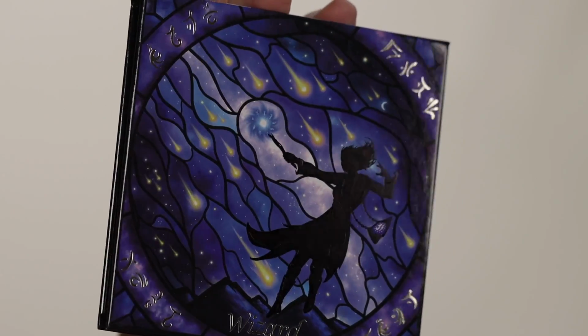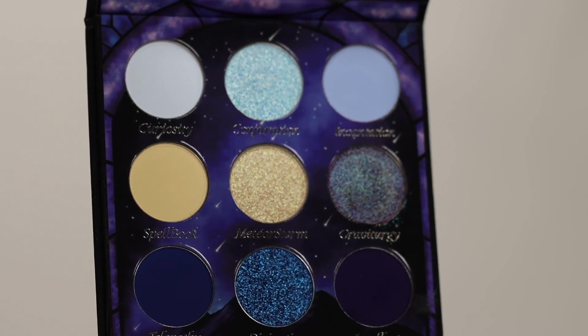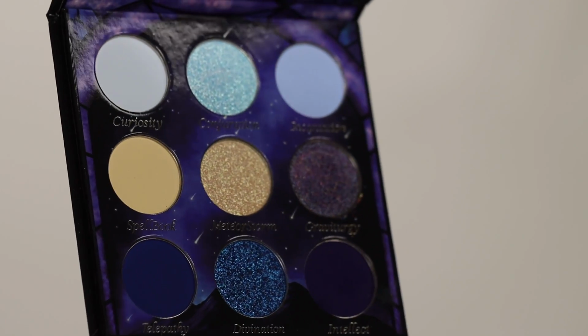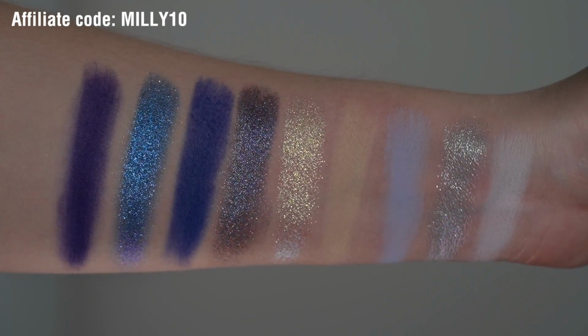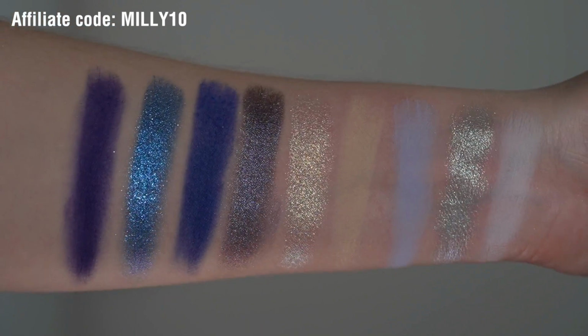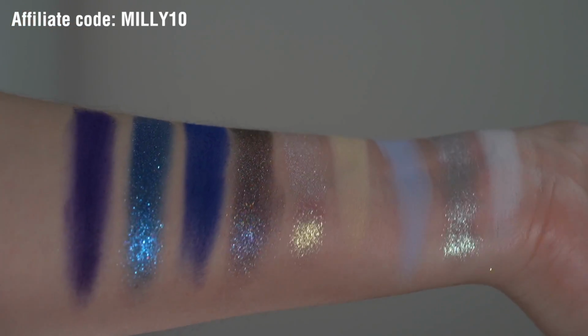So here is the Wizard palette. Packaging is always super cute. So inside is a predominantly blue color story with pops of 2 pastel yellows. One is a matte, one is a shimmer. And then there's also a holographic multi-chrome right here, which is called Graviturgy. And so Curiosity, Incantation, and Spellbook are pretty much kind of like pastel mattes. So I do feel like this is probably the lightest color story that they have ever done.